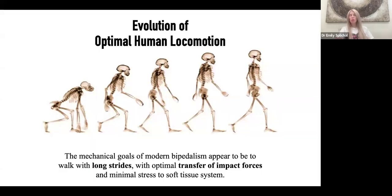So if we think about human movement, human locomotion, human walking, our goal is that we take long strides. So from a programming perspective, let's say you create programming for active agers, then you want to focus on walking, or a gait assessment: is your client taking long steps? Same thing if you are just a consumer, an avid foot enthusiast, think about how you walk, the quality of how you walk. These long strides are very important. We need to have optimal transfer of impact forces. Again, that occurs within your connective tissue and with minimal stress to the soft tissue system. Okay, that is essentially the optimized gait: long strides, energy transfer, minimal stress to the system.